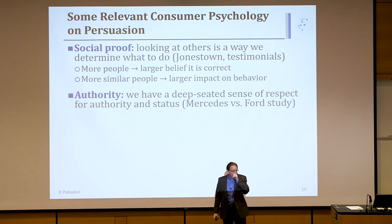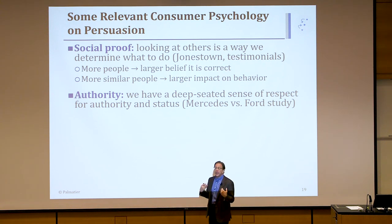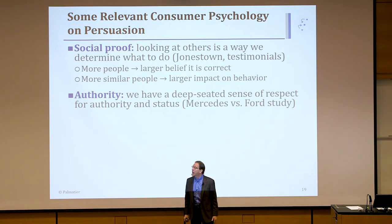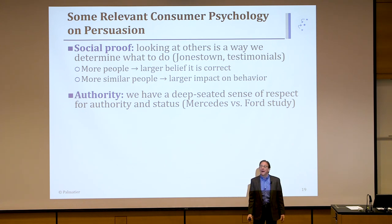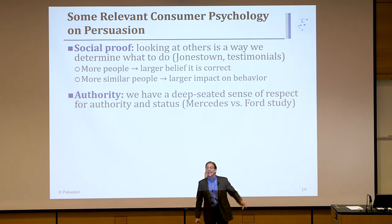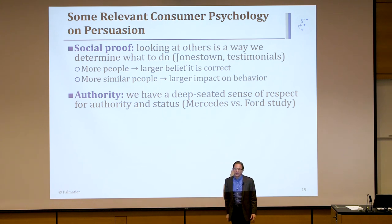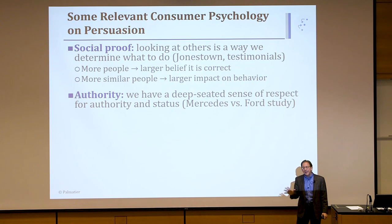Authority, we also look to say some people are going to be more knowledgeable in certain areas. You might think a professor of marketing knows more about marketing. You might think Tiger Woods knows more about golf clubs. Why do they pay Tiger Woods a lot of money to endorse a golf club? Because people look at it and say, he should know what is a good golf club. There's actually a pretty interesting study done about authority. People look at products to come up with authority too.